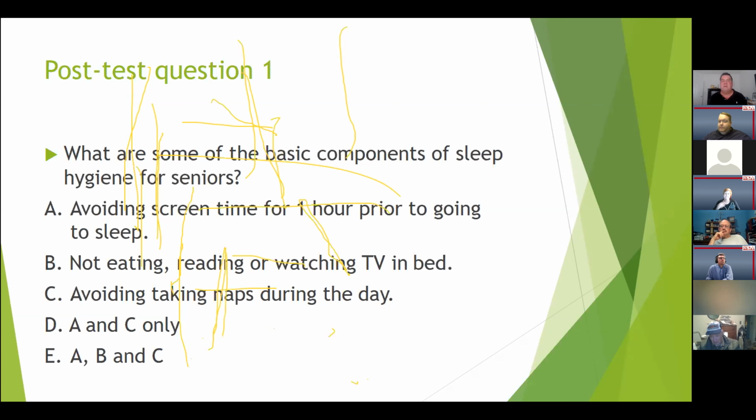So let's move on to my post-test questions. I think we need to get through these real quick. I'm not sure where the yellow lines are coming from, but it's not really important.